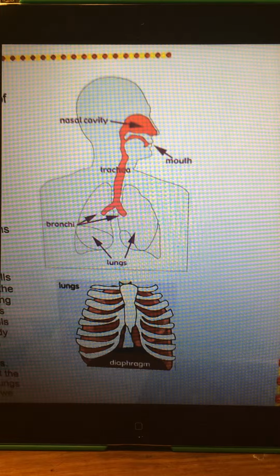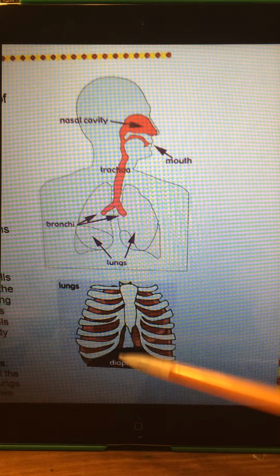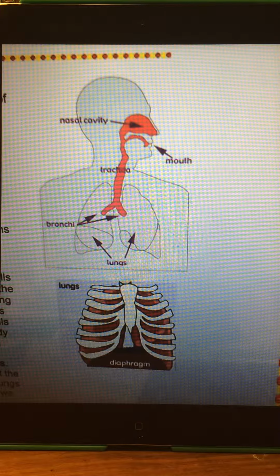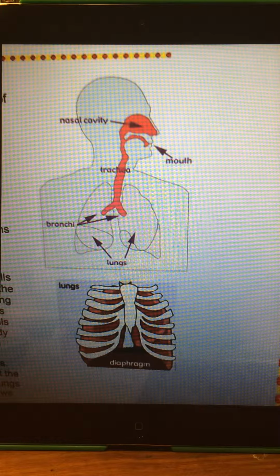The different parts of the respiratory system are the trachea, bronchi, lungs, and diaphragm. The lungs are the main organ of the respiratory system. They're located in your chest right behind your rib cage. Your rib cage is there to protect your lungs, heart, and kidneys. In the lungs, oxygen is taken into the body and carbon dioxide is breathed out.